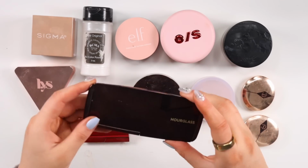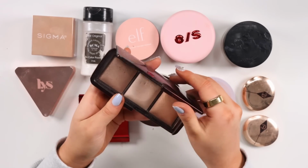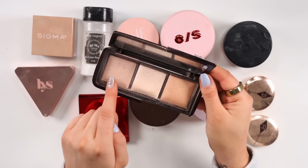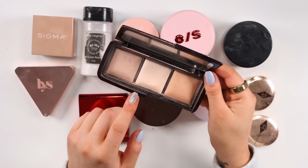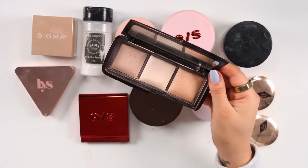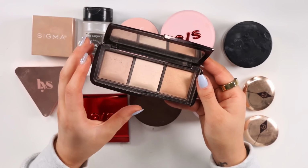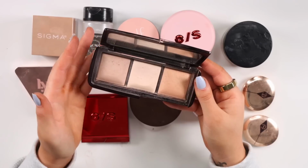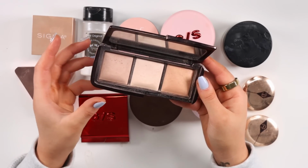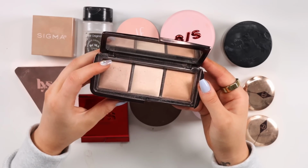Then I have this Hourglass little trio down here with the ambient lighting powders. I've had this in my collection for so long and I do use these two quite a bit, honestly. I use them to blend my concealer with my highlighter in that spot under your eye. And if I've learned anything about Hourglass powders, it's that they literally last forever. I have had this for so long and there is no pan in sight. But I like to use this powder if my makeup is looking too matte and I want to add some glowiness to it. This is a great one for that.